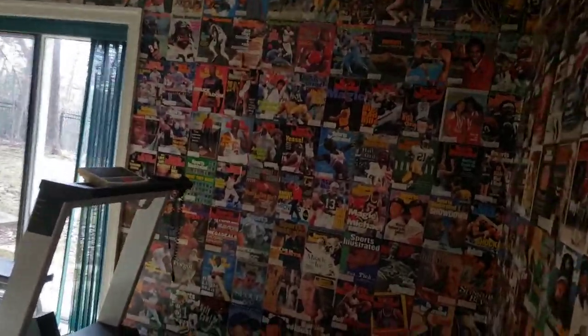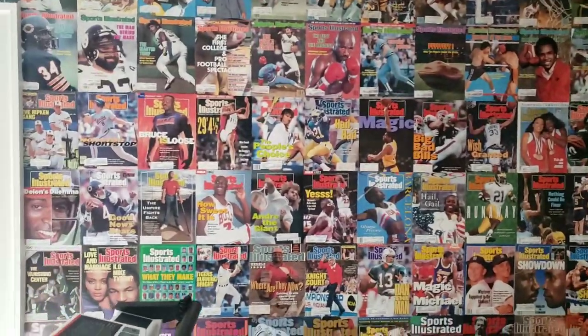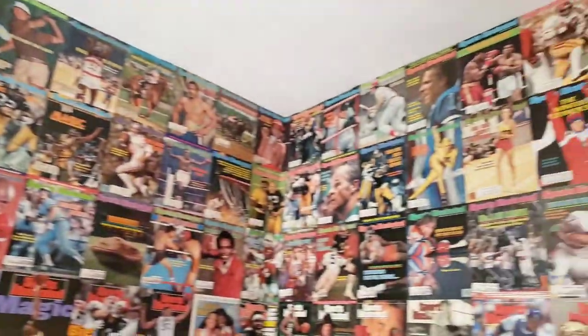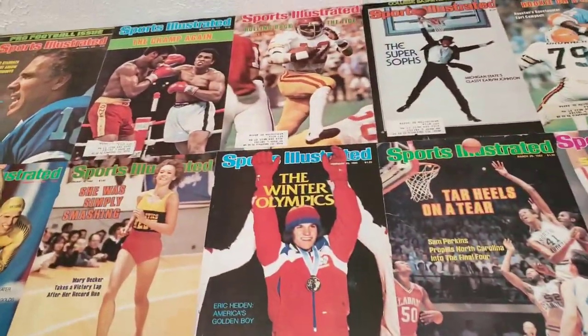Whoa, look at all these Sports Illustrated magazines. What the? Classic. These are all originals. What the world? Wow. Is that my Redskins? No, it's not.